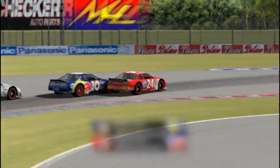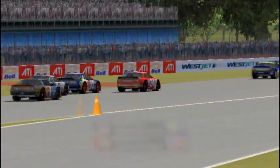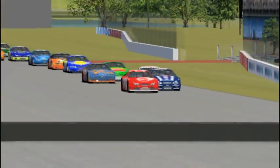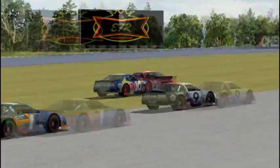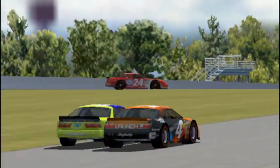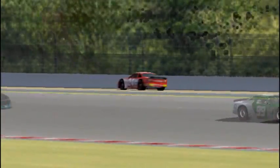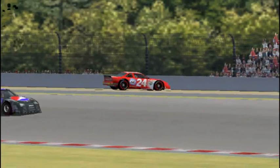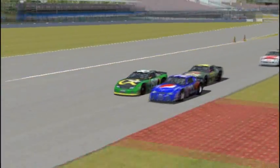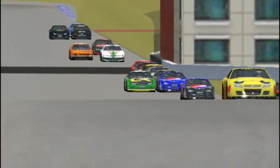Oh, Matthias Taub roughing up the 10 car a little bit, roughing over the 24. And LaRoe in the 24 car moving over. Oh, no. Oh, they made contact. A pole sitter's off. Brandon LaRoe off the track in the 24 car, and he's into the wall at Tyson's Bend. And I don't think that Matthias Taub did anything wrong in that little exchange. So I think that LaRoe just sort of moved over on Taub and took himself off the road.